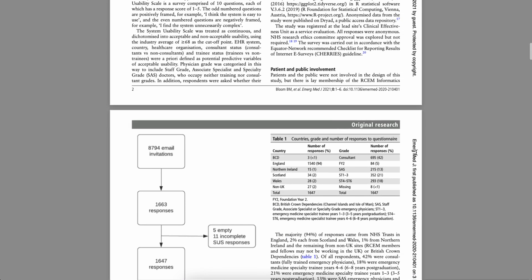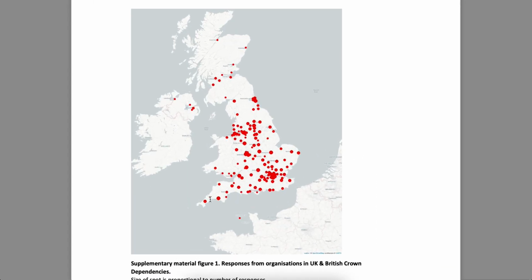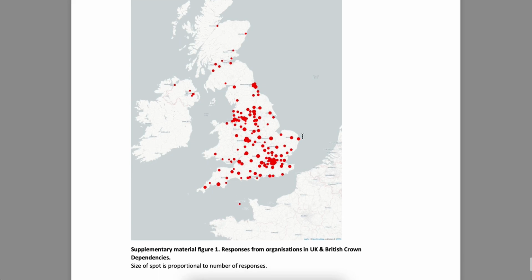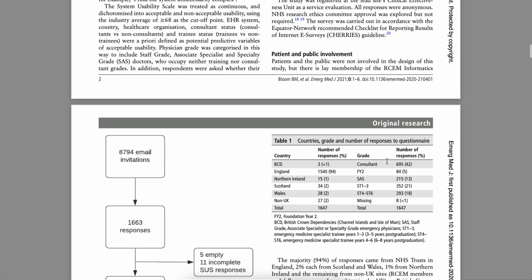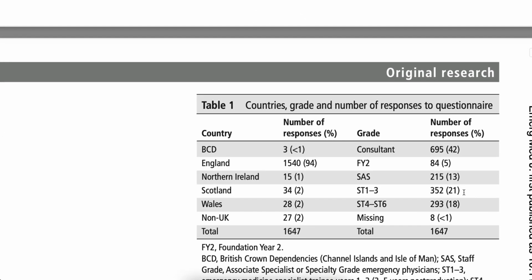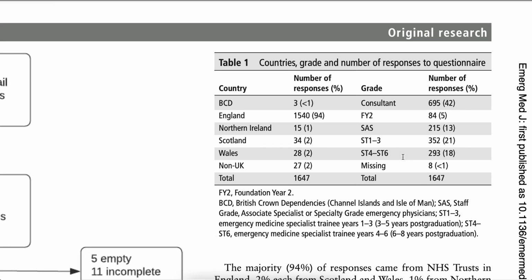In terms of where they received responses from, as you can see here, they received responses from all throughout England, and then a few from the other parts of the United Kingdom. And if you look at the range of people who responded, you got a nice variation from everyone from junior trainees up through, I guess we'd call them residents here in North America, and then ultimately consultants.